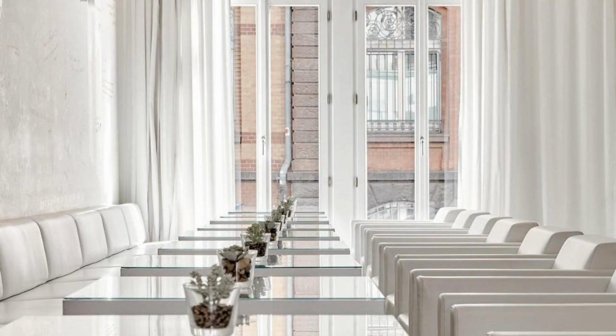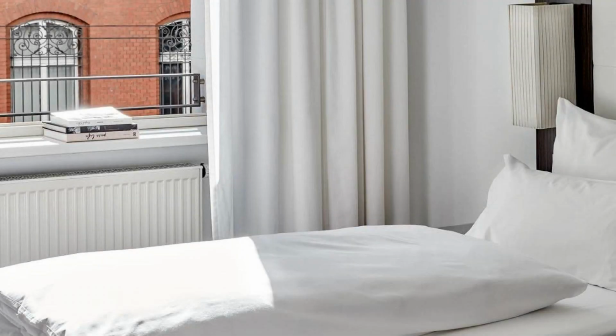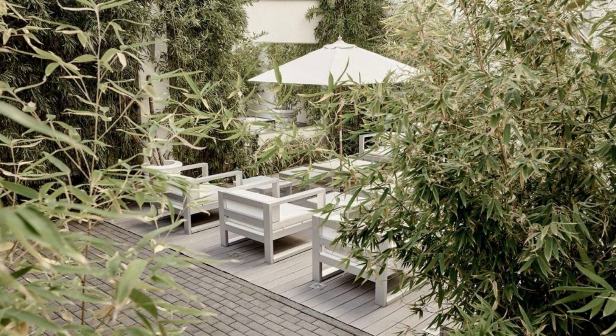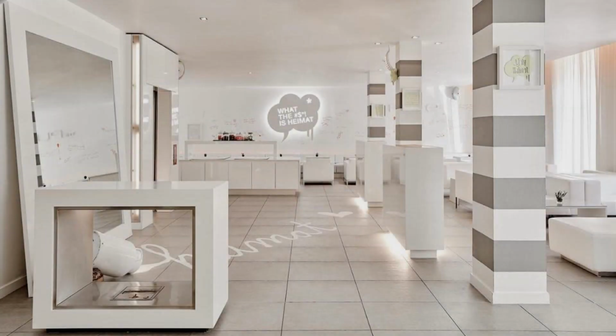Now you are watching a 4-star hotel. The location of the hotel is fine and guests love walking around the neighborhood. There are 5 types of rooms available on booking.com. You can book online and enjoy it.